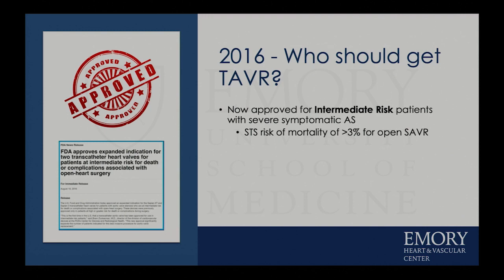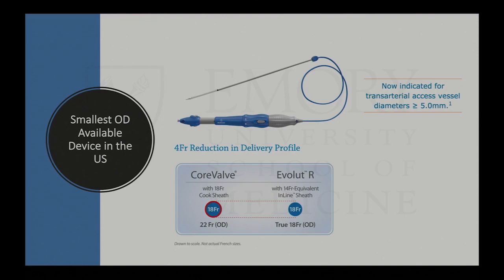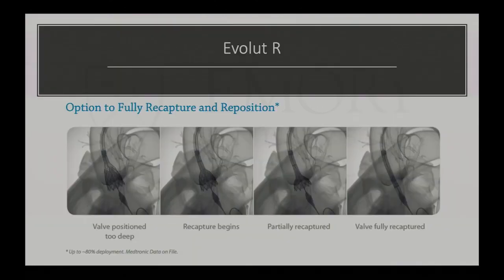Now, risk at this time was based on your risk of dying from an open heart surgery, which we will revisit because that may be a constraint that is inappropriate in today's management of valvular heart disease. But this really started a paradigm shift in the management of patients with aortic stenosis, with smaller delivery systems, with valves that were repositionable, with the ability to precisely place valves exactly where we wanted to place them. It was only a matter of time before we knew that we were going to see these valves being used in younger patients and lower risk patients.